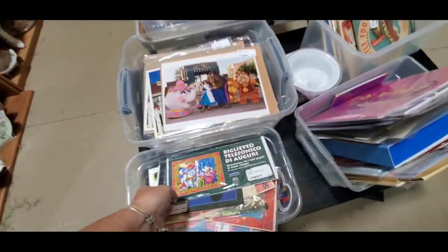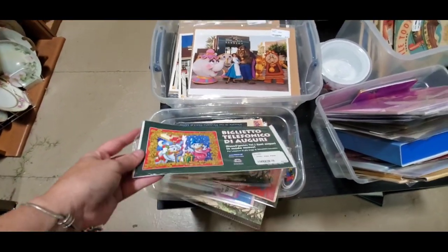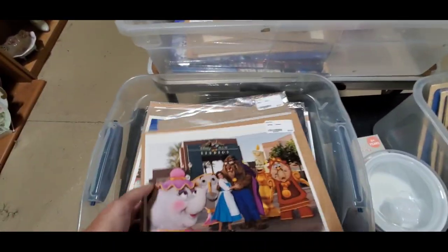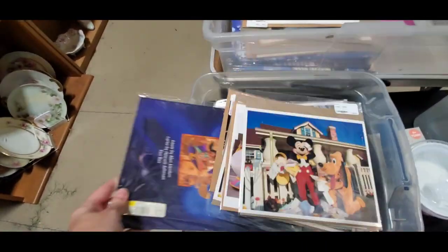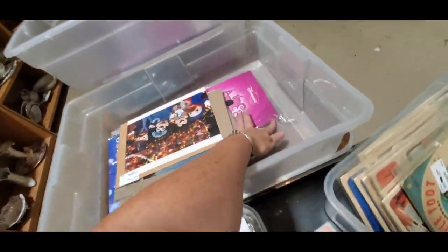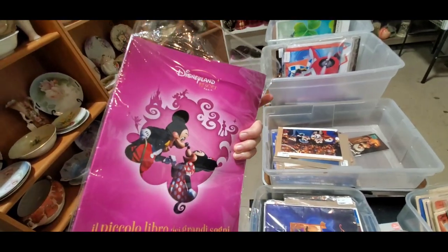There's just something for everybody. If you want just a little bit of a collectible, look, $1.50, vintage Disney, $3 pictures. How cool is that? Look at that MGM Studios. Look at these vintage Disney pictures. This is like a little treasure mine right here. Then they've got like vintage magazines. Oh my gosh. What is this one? Disneyland Resort, $3. Oh, that's so cool.